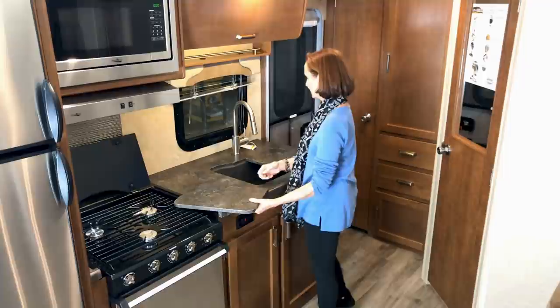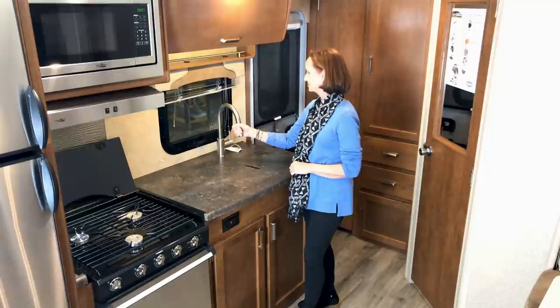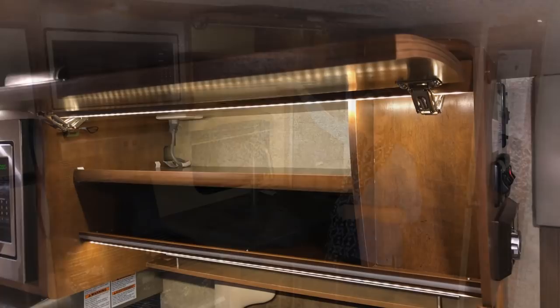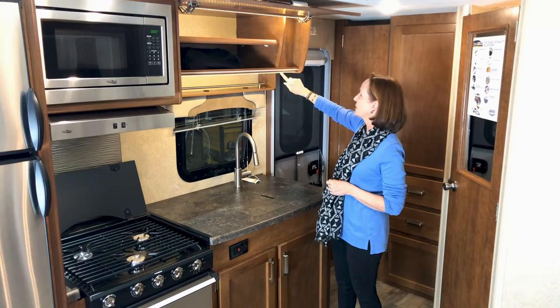I love the fact that you've got the high arch on the faucet. It is a single handle, and the spray port. All right, a little shelf up here. Once you step in, you may want to keep keys or maybe spices, anything you cook with. And the cabinet above has two shelves. You can easily take this shelf out and make it just one large area if that suited your storage better. And the recessed lighting above it and below it. I love indirect lighting. It just makes it so much nicer.